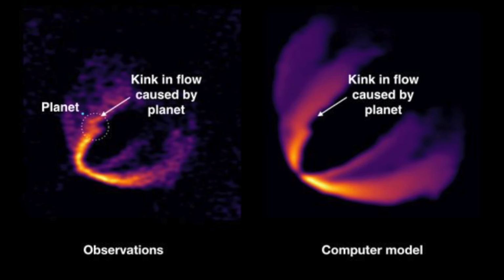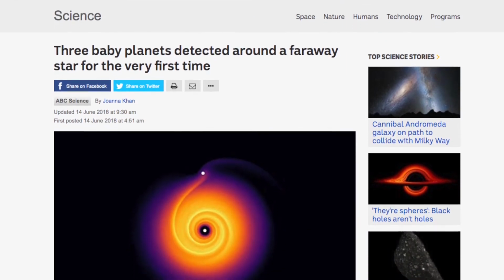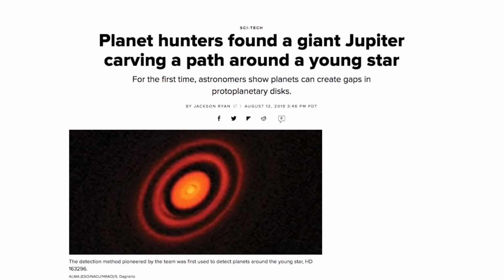We've been arguing for the last 5 years about what causes all these structures that we've seen with this ALMA telescope. What we showed for the first time is definite proof that these grooves are carved by baby planets. In 2018 and 2019, we made first detections of newborn planets using this method of mapping the gas flow. So we found the actual baby planet itself.